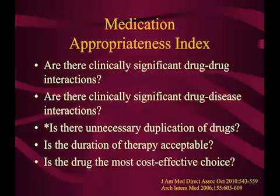Are there any clinically significant drug-drug interactions? And this is a difficult one because if you look at the computer programs that are out there that look specifically at drug interactions, you see this in your clinic with EHRs, you see this in the hospital. They pop up quite a bit. The question is, are they clinically significant?